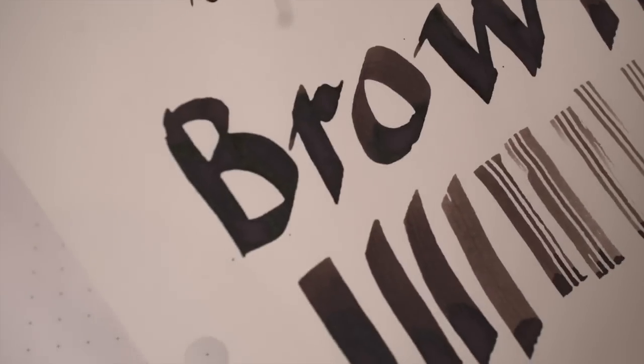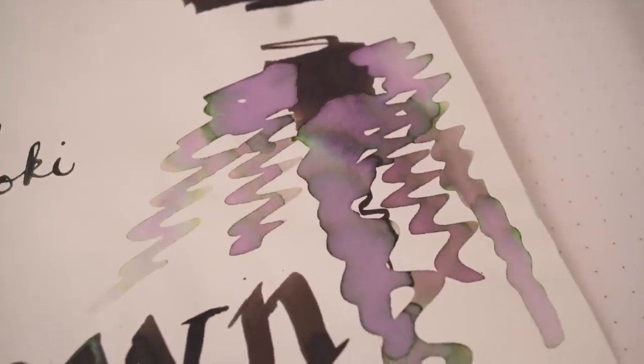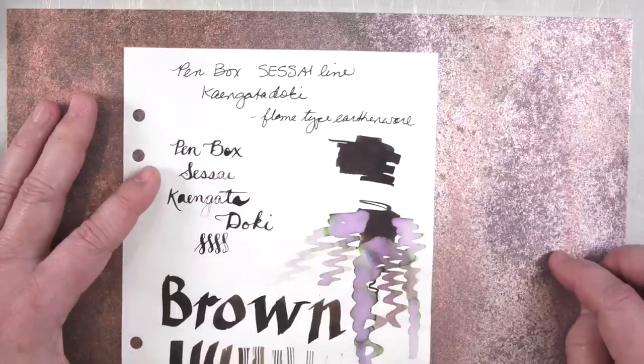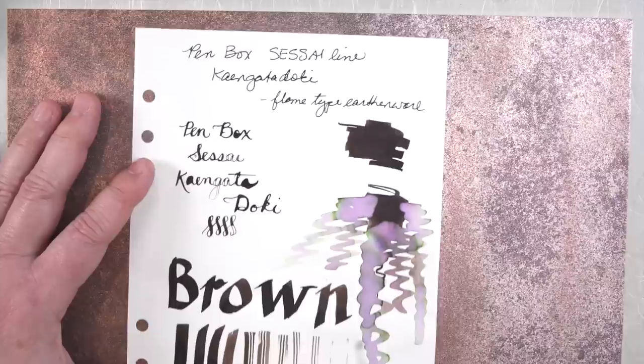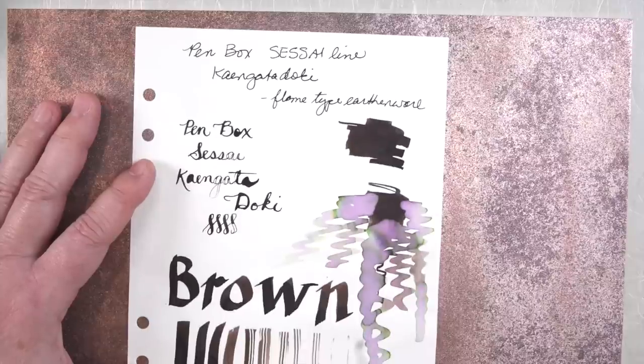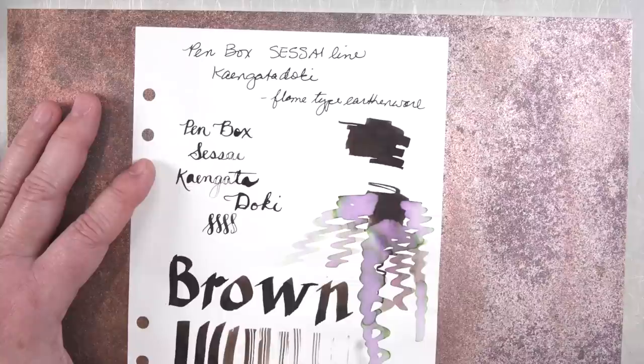But what makes it stand out is that when you add water to the ink after it's dried or semi-dried, you get all kinds of beautiful colors, some pink and some green, a little bit of gray. I got this ink because of its interesting chromatography, but this is kind of like a chromatography on the go. I'll show the actual chromatography for this later.